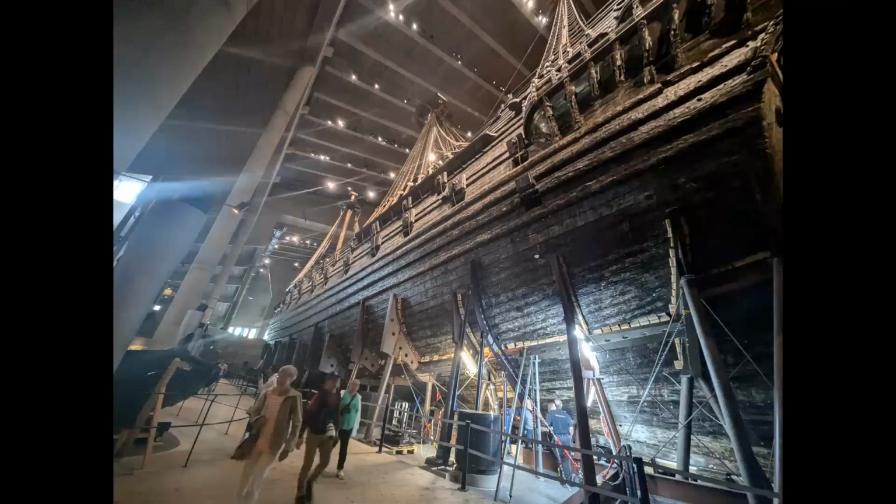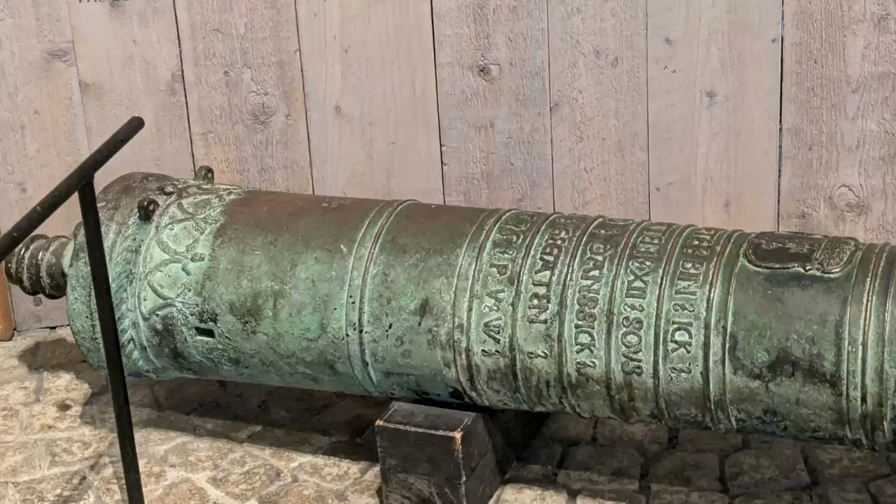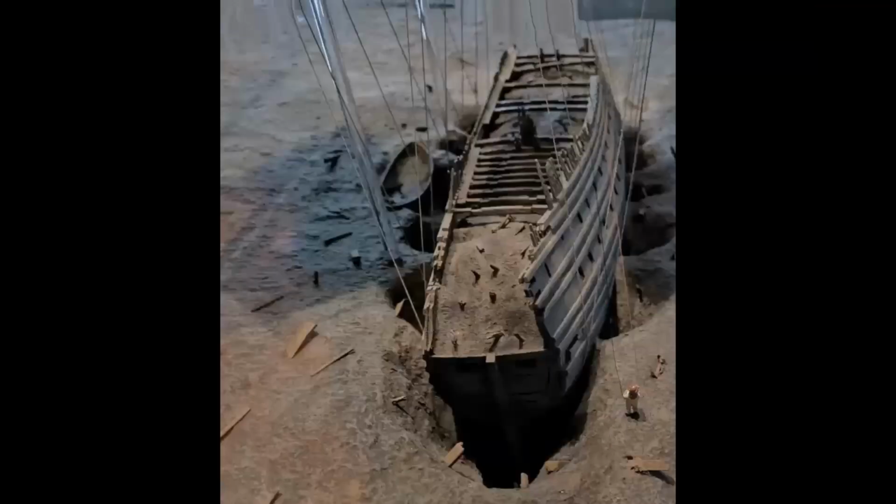The cannons were salvaged in the 1700s, and then she was lost again until the 1950s, when an intrepid Swede, an amateur naval archaeologist, found her again. And he spearheaded the salvage operation, which took place in 1961.